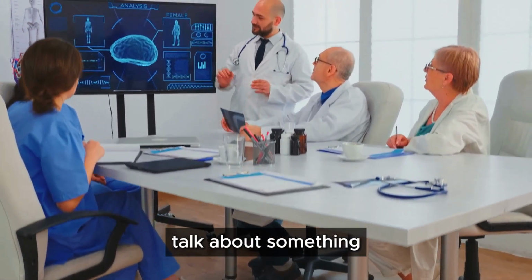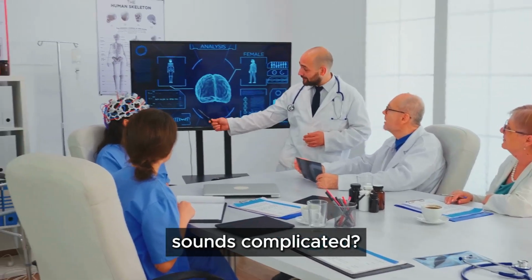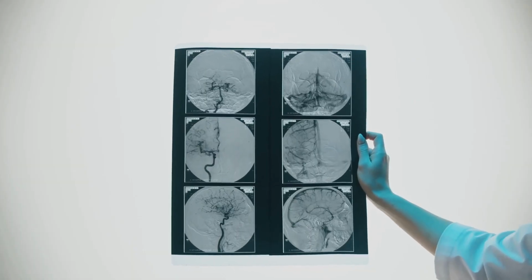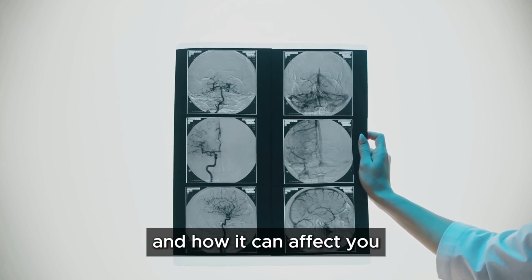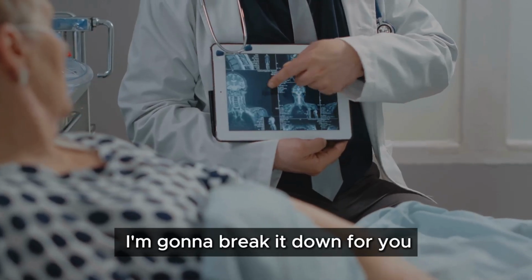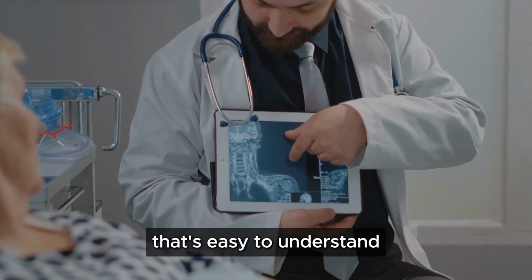Today, we're going to talk about something called a subdural hematoma. Sounds complicated? It might, but it's important to understand what it is and how it can affect you. Don't worry, I'm going to break it down for you in a way that's easy to understand.